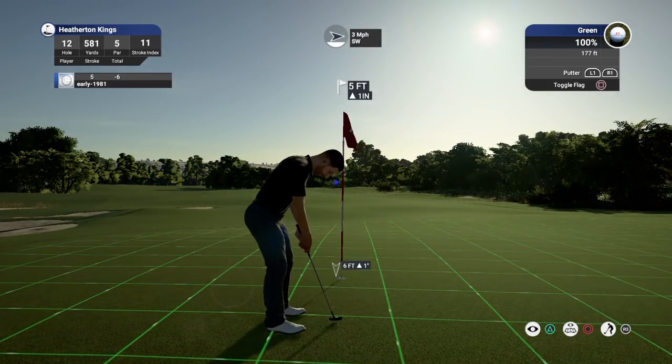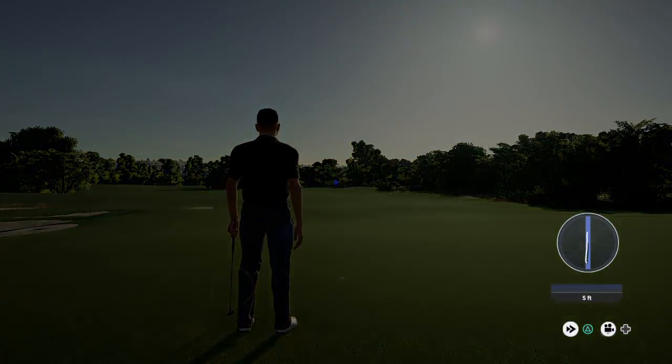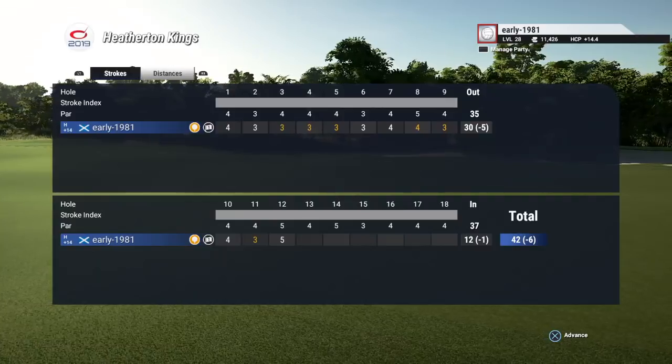I am left with a putt for par, which we managed to convert. And disappointingly, we are going to remain at 6 under par.